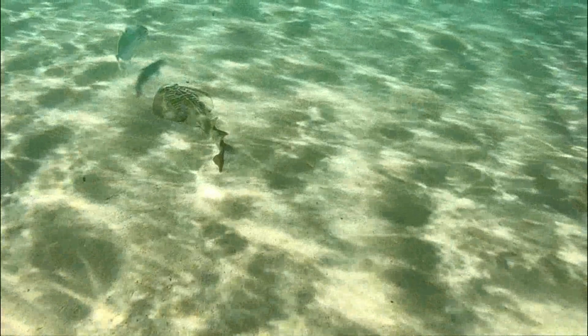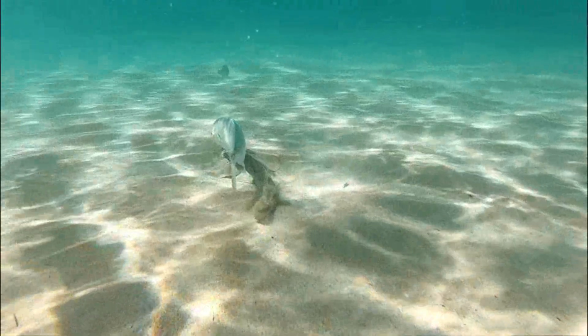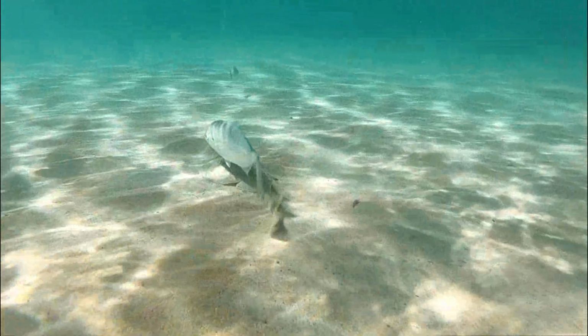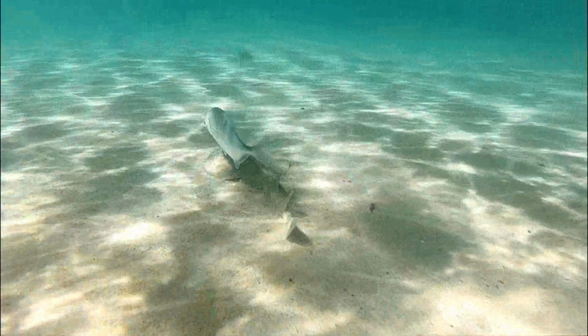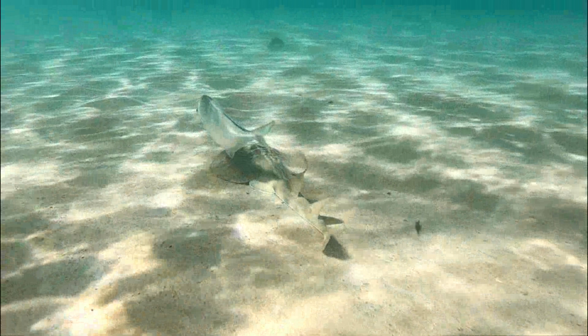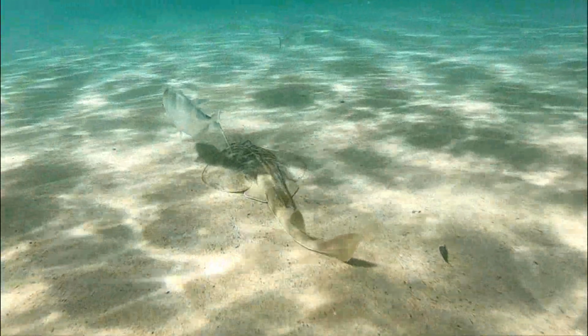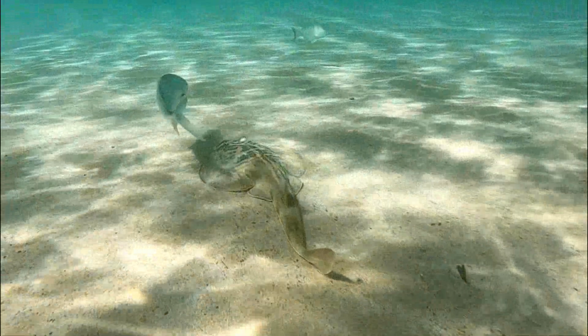Number 7. Human disturbance. Human activities such as recreational boating, coastal tourism, and shoreline development can disturb Fiddler ray habitats and disrupt essential behaviors such as feeding, breeding, and resting. Increased human presence in coastal areas can lead to habitat degradation, disturbance of nesting sites, and displacement of individuals.